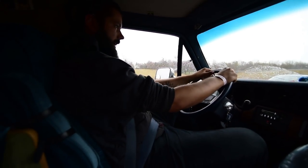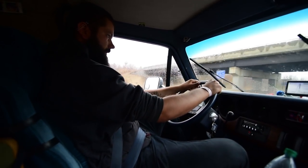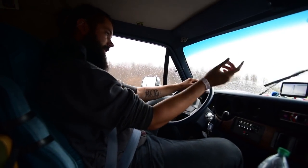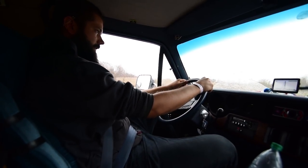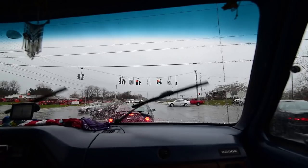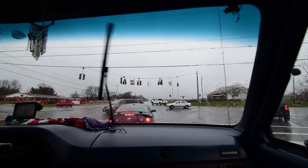The van is trying its hardest to get into the ditch. I feel like half the time I'm on two wheels, and then the other half the time I'm on the other two wheels. The wind just keeps going back and forth, knocking the van all over the place. So windy, the lights are dancing. Beautiful dance. We are behind the Walmart here.